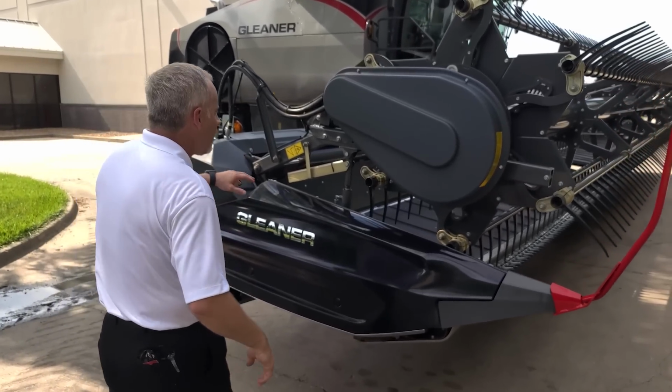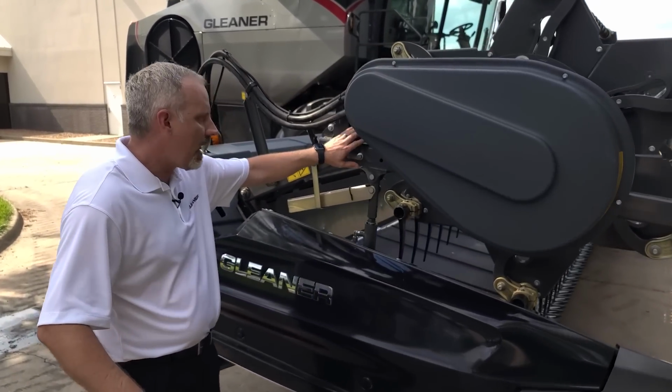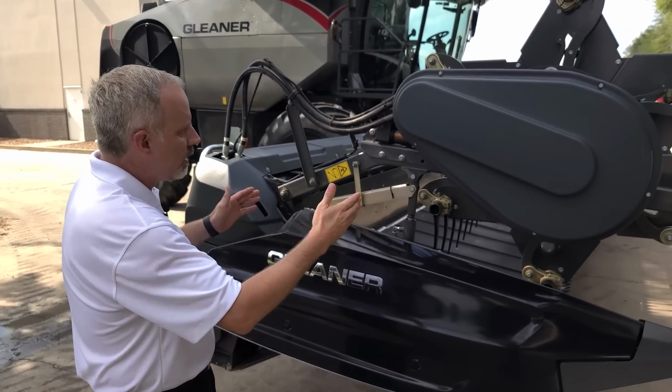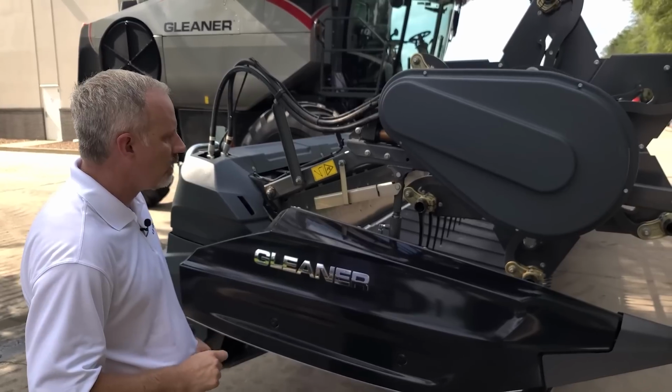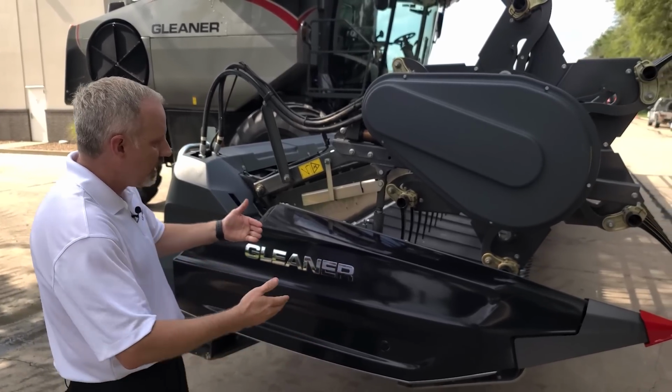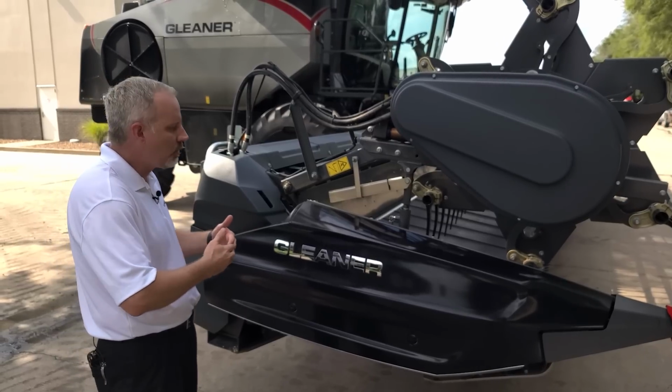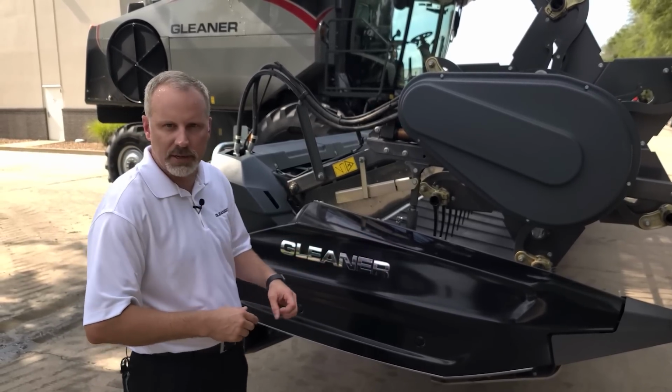The other adjustment we can make is we have fore-aft reel control from the cab, so we can move the reel forward and backward as well. If we're in really light crop and we need help getting the material onto the belt, we can move it back. If we're in down crop, we can push it forward to better lift the crop.